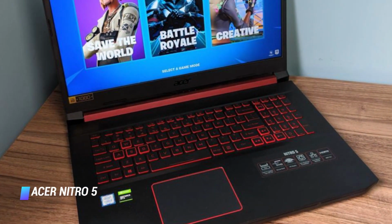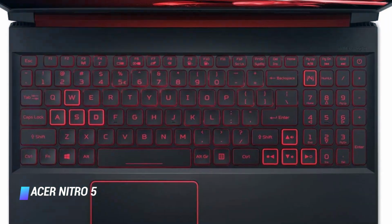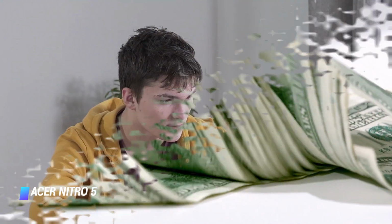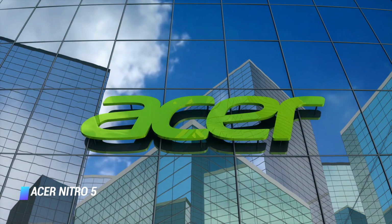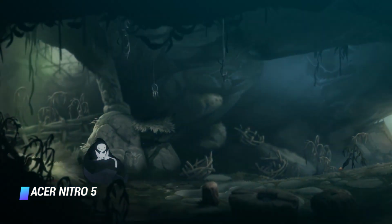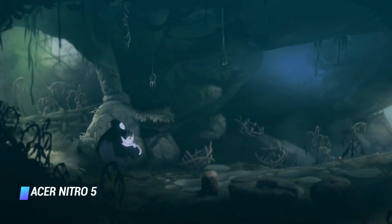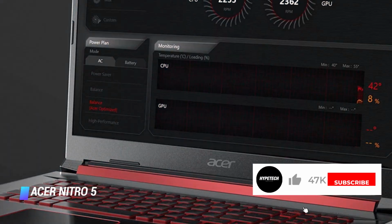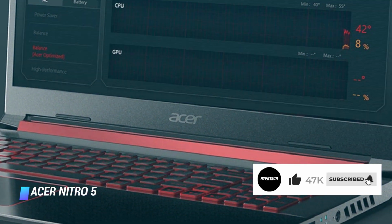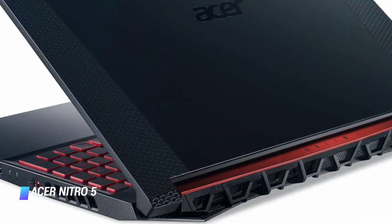Number 6. Acer Nitro 5. The Acer Nitro 5's powerful 9th Gen i5 CPU, capable GTX 1650, and sleek design, all at a sub-$1,000 price, make this machine a casual gamer's dream. Starting from $699, the Acer Nitro 5, $879 tested, runs games remarkably well and stays cool while doing so. An abundance of ports, solid gaming performance, and an affordable price combine to make the Nitro 5 a category leader over more expensive competitors, giving them a run for their money at just 2/3 of the price.